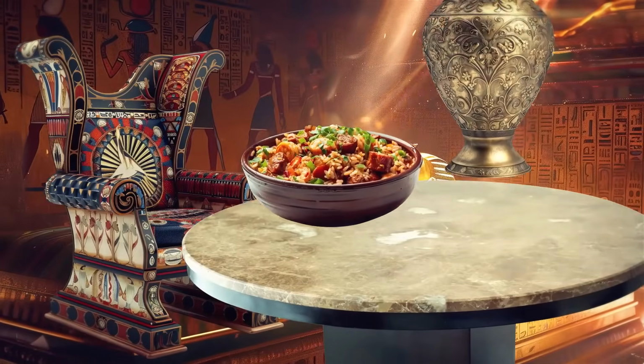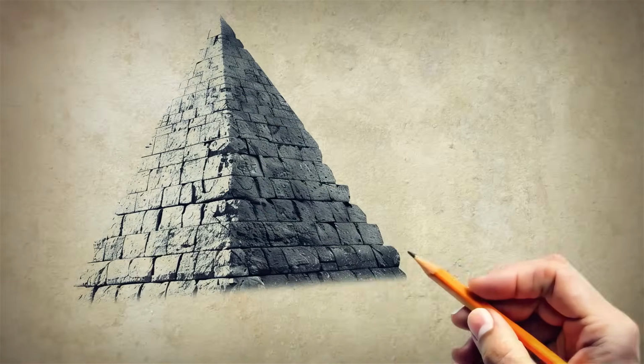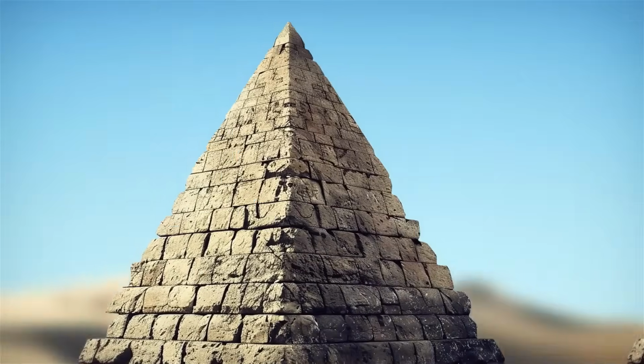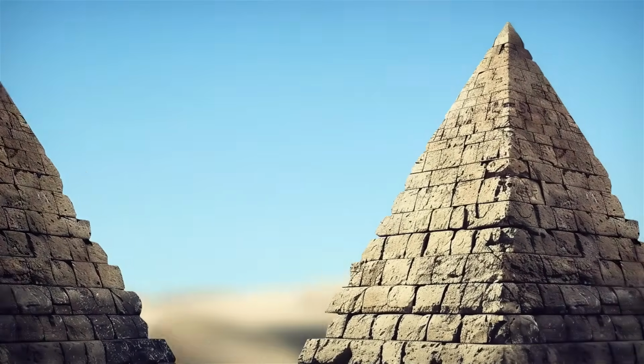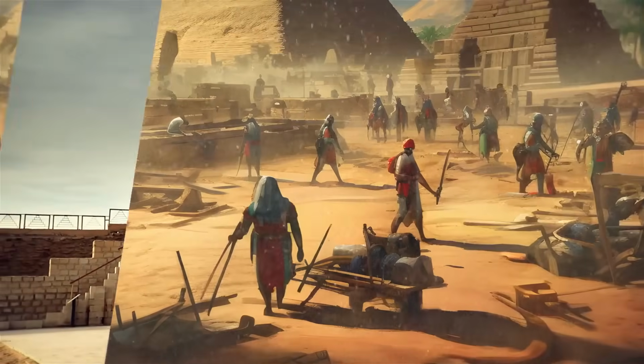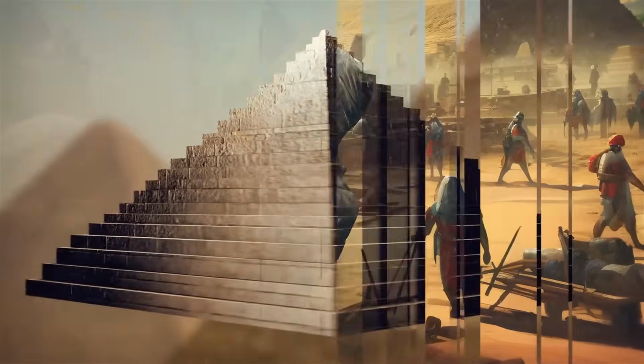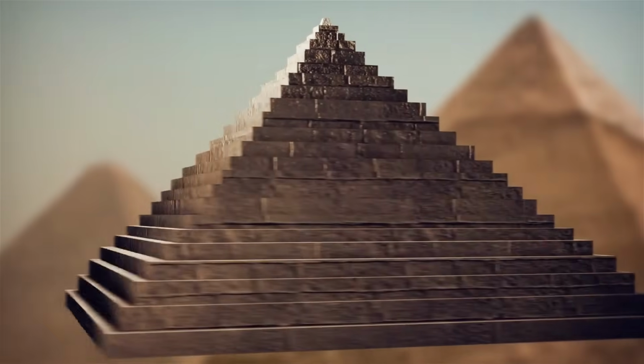food, and gold vessels. Actually, the first pyramid had been built 80 years before the first pyramid of Giza appeared. Overall, there were around 100 of them. Some weren't finished though, since the construction took a while and not every pharaoh lived long enough to see the end of the construction. And now let's talk about the construction itself.